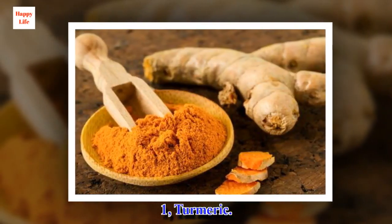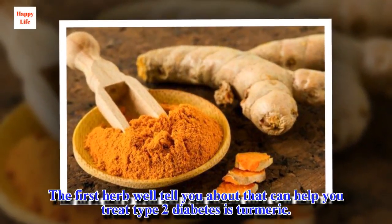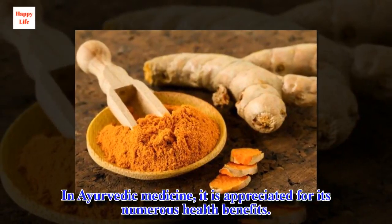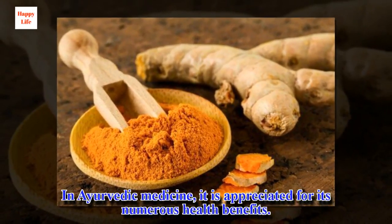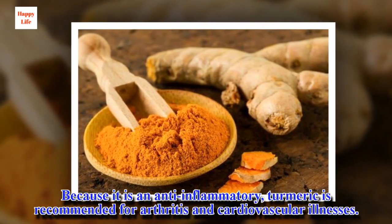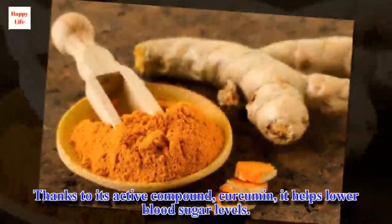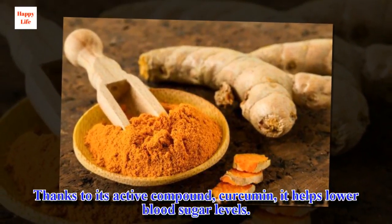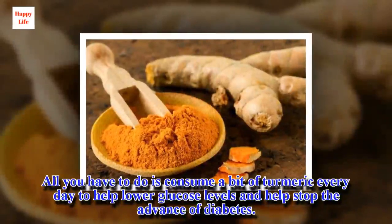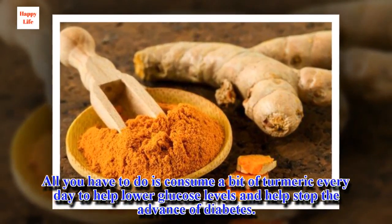1. Turmeric. The first herb we'll tell you about that can help you treat type 2 diabetes is turmeric. In Ayurvedic medicine, it is appreciated for its numerous health benefits. Because it is an anti-inflammatory, turmeric is recommended for arthritis and cardiovascular illnesses. Thanks to its active compound, curcumin, it helps lower blood sugar levels. All you have to do is consume a bit of turmeric every day to help lower glucose levels and help stop the advance of diabetes.